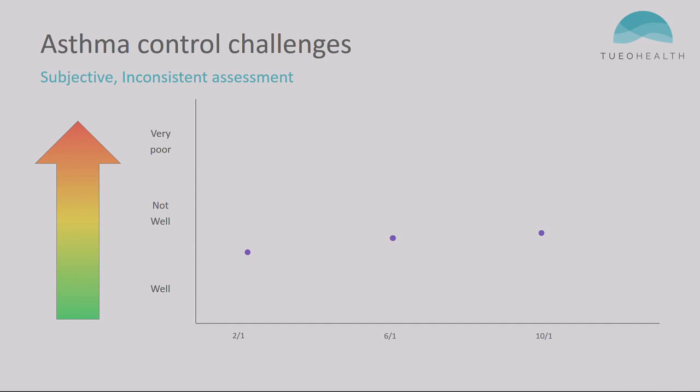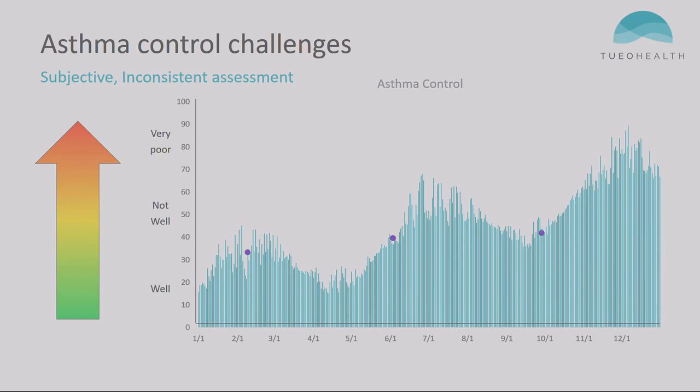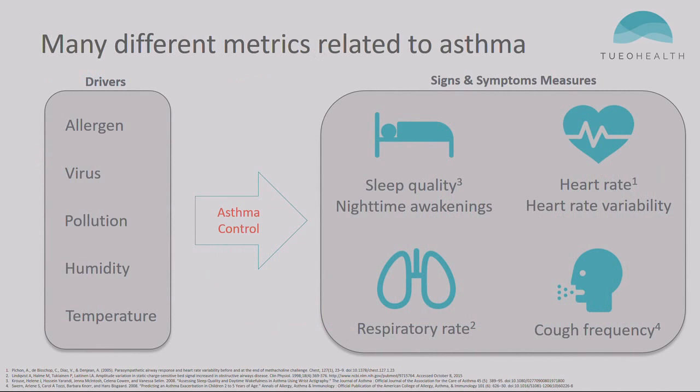A subjective measure that's inconsistent, leaves families wondering, and that a provider may obtain every couple of months? Or would you rather have an objective measure that's a daily measure that really empowers families to manage this chronic disease? This is exactly what Tuyo Health is providing.